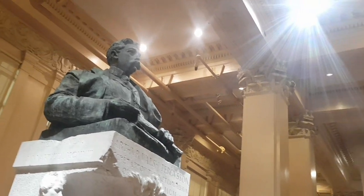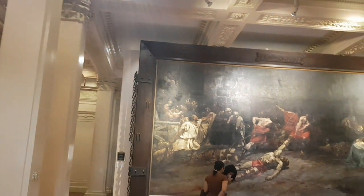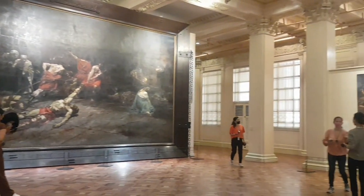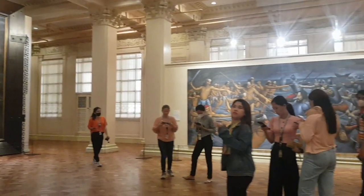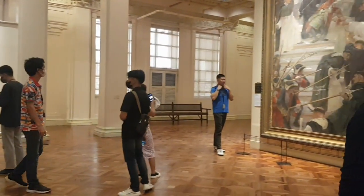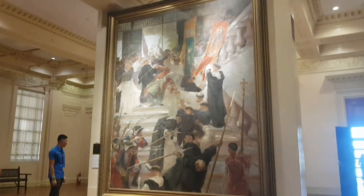Once we entered the museum, a familiar large painting unfolded before our eyes. It is our first time seeing it this close, but it sure did live up to its name. The masterpiece, the Spoliarium by national artist Juan Luna, is located at the central hall on the House Floor, level 2. It's the first room you'll see when you enter the National Gallery from Padre Burgos Avenue.